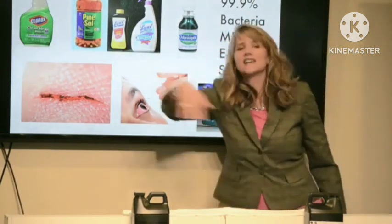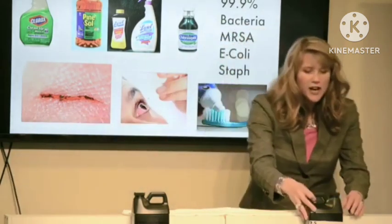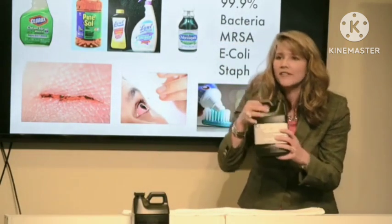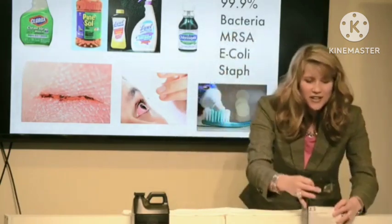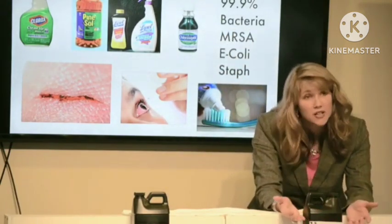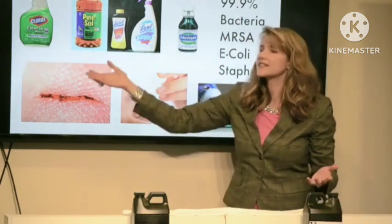Oh, get rid of the toxic cleaners in your house. You don't need all these toxic cleaners. If your little grandbaby or kids got into 2.5 and poured it all over themselves, they're not going to get hurt. If they were to drink it, it doesn't taste very good, so they're not going to drink a lot, but it doesn't hurt them. So you don't have to have toxic cleaners.